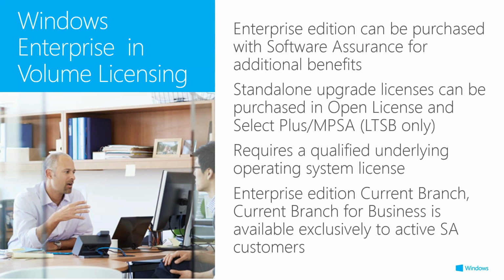The Windows Enterprise in volume licensing will give you a lot more additional functionality, but if you are looking for even more functionality and benefits, you can purchase it also with software assurance. So again, this is an upgrade license. You wouldn't need a base license, and you will be able to have the long-term service branch, and the current branch for business will be available exclusively to active SA customers.